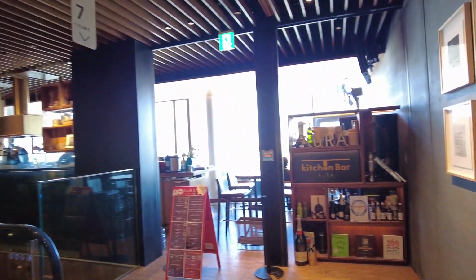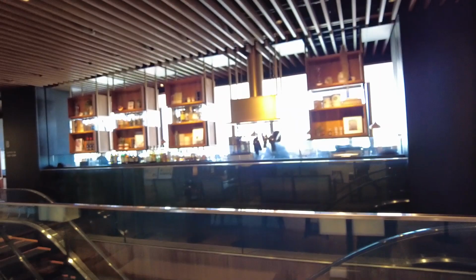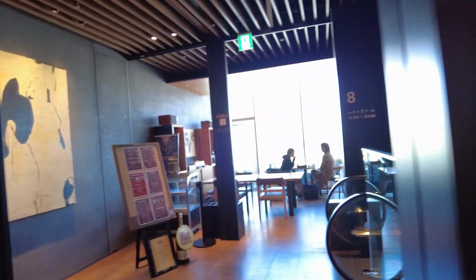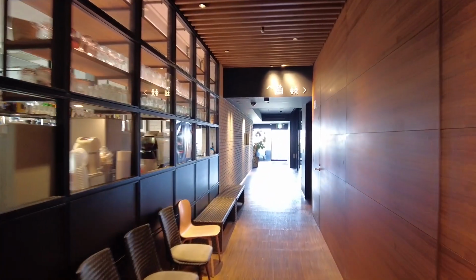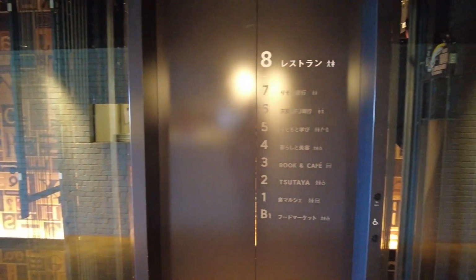But here, kitchen bar. And they also have outdoor seats. So I'm not sure if they do food. It says it's a restaurant. So anyway, this is a good place to come, and especially at night, you can come and have a really nice view of the city with the lights on at night. So I'm going to take the elevator now, and I'll continue the video from the first floor.